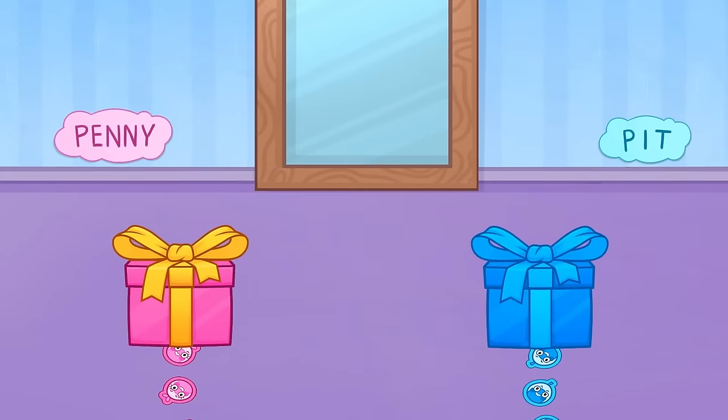The numbers make candy! Let's count them! 1, 2, 3, 4! 5, 6, 7, 8, 9, 10!